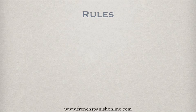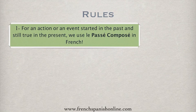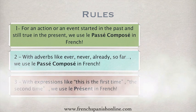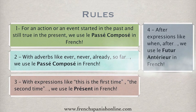Let's summarize what we've just seen in this lesson. Rule number 1. For an action or an event started in the past and still true in the present, we use le passé composé in French. Rule number 2. With adverbs like ever, never, already, so far, we use le passé composé too in French. Rule number 3. With expressions like this is the first time, the second time, we use le présent in French. And finally, after expressions like when, after, we use le futur antérieur in French.